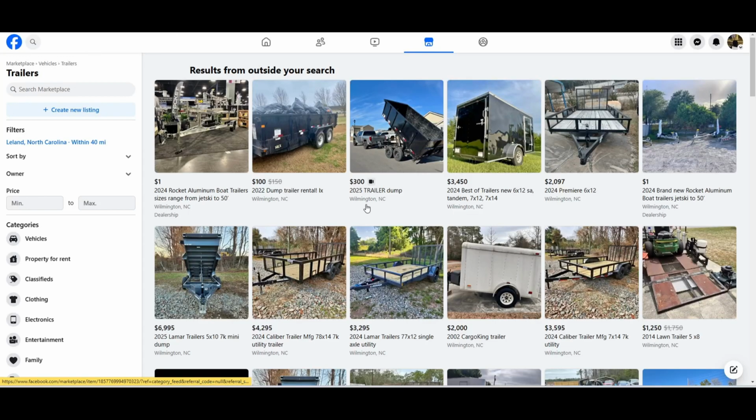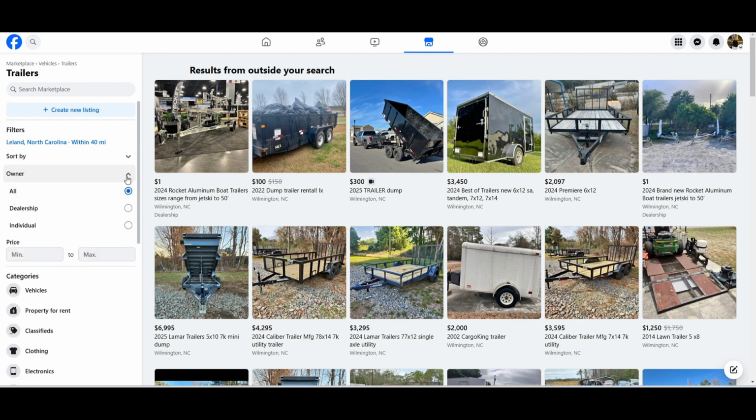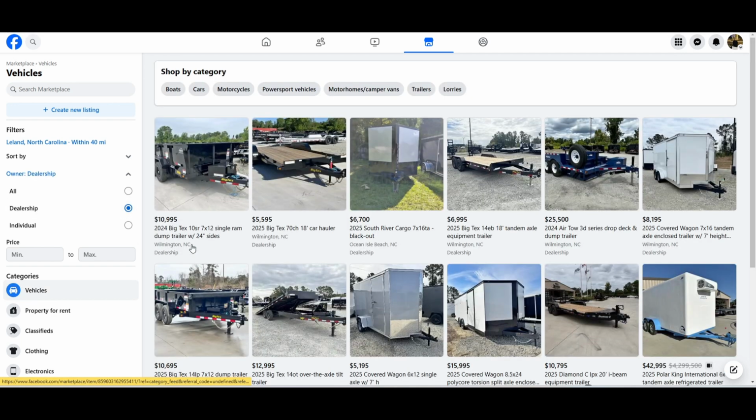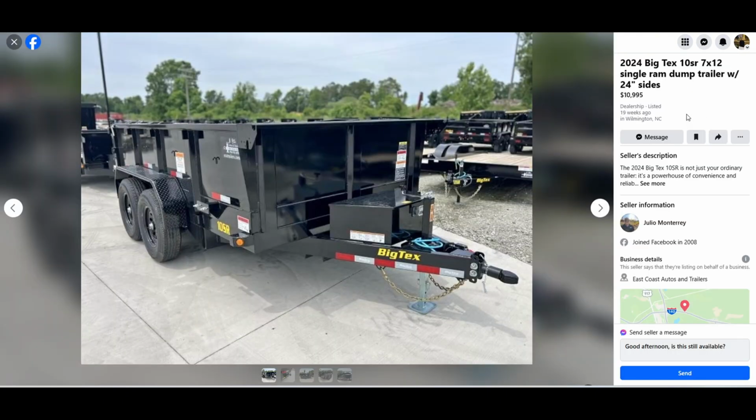And I don't know why it says results outside your search. Leland is only like 10 minutes from Wilmington. So maybe they're just, I don't know. You can filter and sort by all these. Of course, this has always been there though. Owner, dealership. This is interesting. I don't recall this one being here. So these are dealerships. Nobody wants these, right? Because it's twice as much. Dealership listed. Yeah.